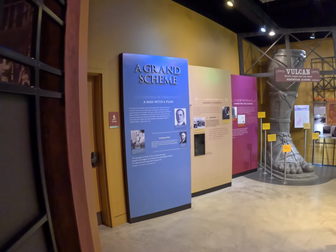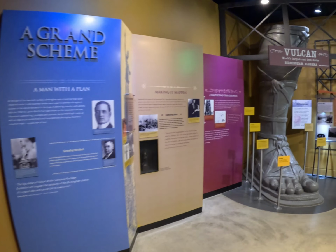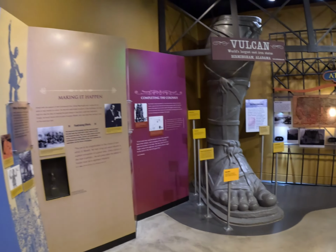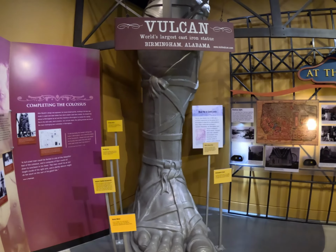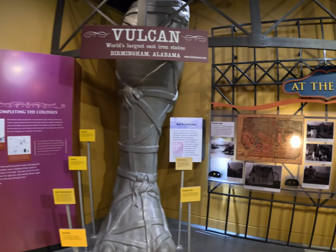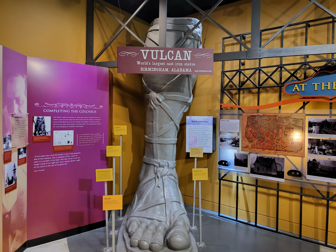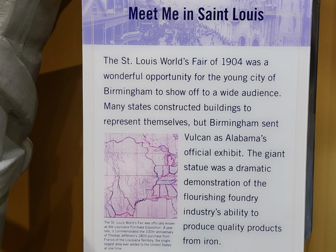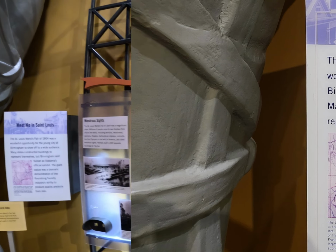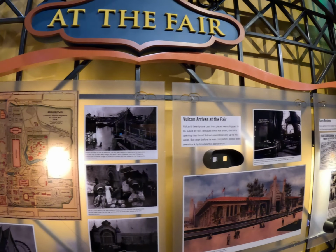I liked walking through, especially when you can see the large foot there from the Vulcan statue. Now, I don't think that's actually a cast iron one. I didn't touch it. But regardless, I believe that is the size of the foot of the Vulcan. I like the information that they had around, especially on the World's Fair, which was in 1904 in St. Louis. And I just liked all the cool stuff that they had from back then.